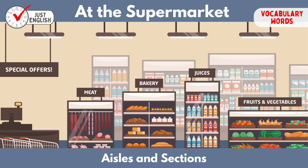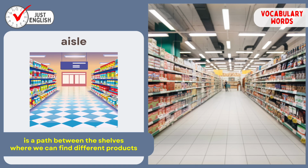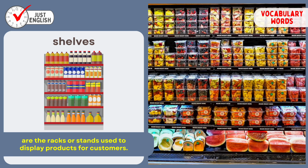Aisles and sections. In the supermarket, there are many aisles. Aisle. It is a path between the shelves where we can find different products. Shelves are the racks or stands used to display products for customers.